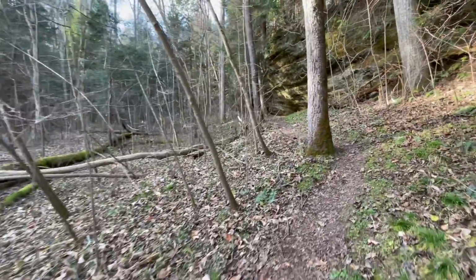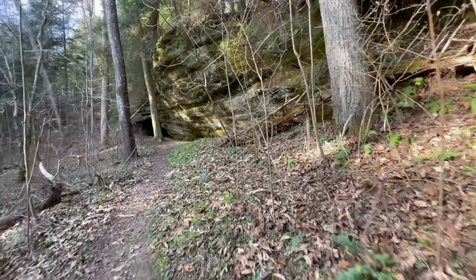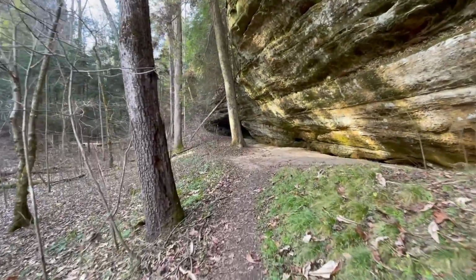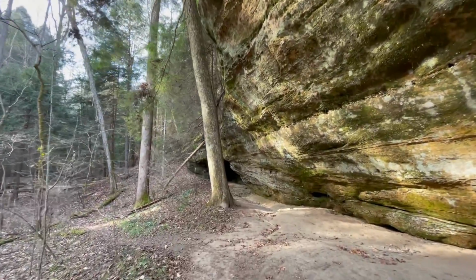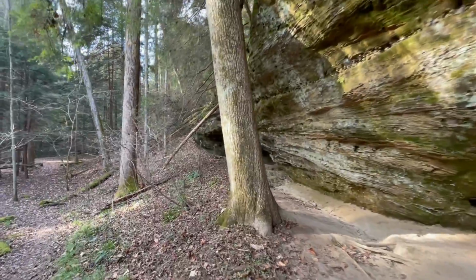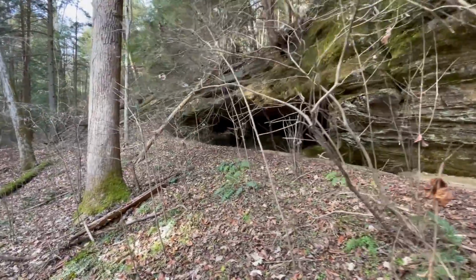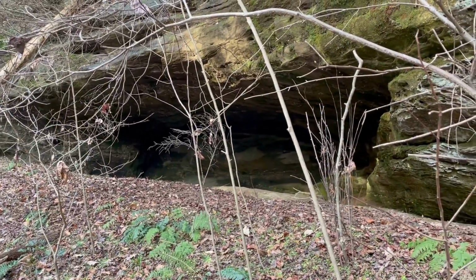So we're coming up on another rock feature. I'm calling it an overhang cave, and I have it marked as such on my GPS animation. And that rock hangs out far enough that you could take shelter if it were raining a little bit, if ever need be, plus the cave.